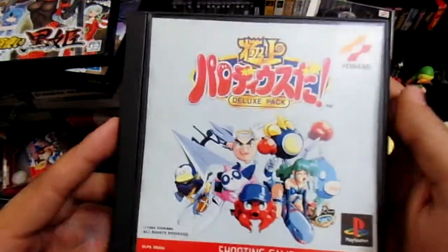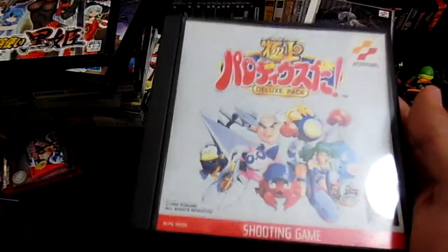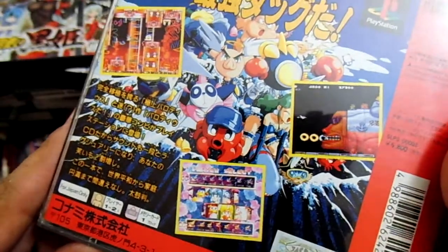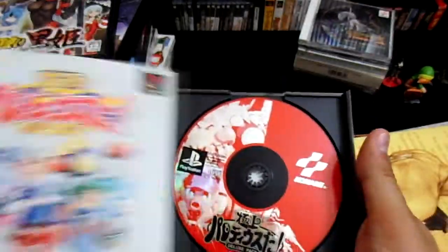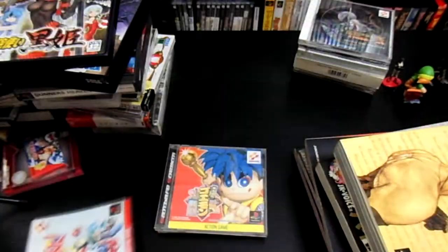Gokujo Parodius Deluxe Pack. The Parodius series is like a Gradius parody series. Really fun, really colorful. Wish I had the Saturn version, but you know, whatever. PlayStation version is gonna have to do. And I'm a huge shooting game fan, a shoot 'em up, shmup fan. So definitely look for a few games like this. Be doing a video about that hopefully.